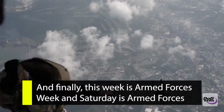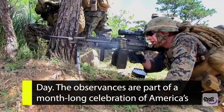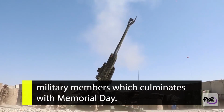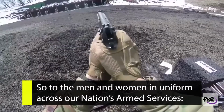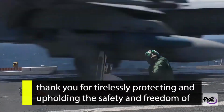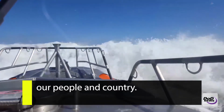And finally, this week is Armed Forces Week, and Saturday is Armed Forces Day. The observances are part of a month-long celebration of America's military members, which culminates with Memorial Day. So to the men and women in uniform across our nation's armed services, thank you for tirelessly protecting and upholding the safety and freedom of our people and country.